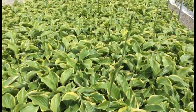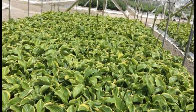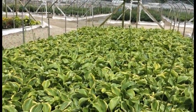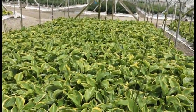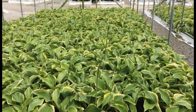Hosta Victory, take a look at these guys. Yet again, another really nice consistent crop. Looking at probably 10-12 inches on each one of these things. You can see some buds starting to shoot up there. Not too many yet, so you're not going to get on every plant, but they're starting to show. It won't be long before you start getting some bud.